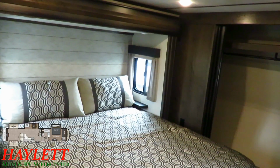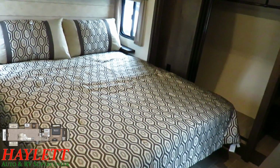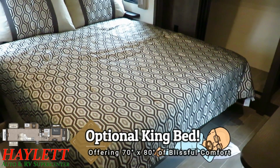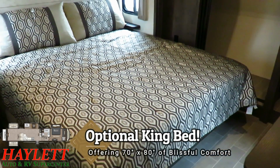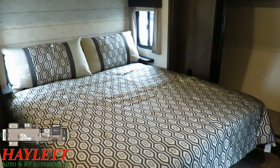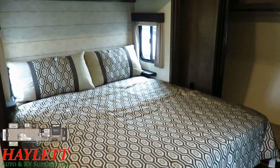Now, speaking of space, you've got all kinds of space to stretch out and relax here in this bedroom, because this is a 70 by 80 king bed. Technically, that's an upgrade. I'll be shocked if you ever find a High Country Montana without it, other than the 362 or 380, because it's required. You can't do a king bed in those.